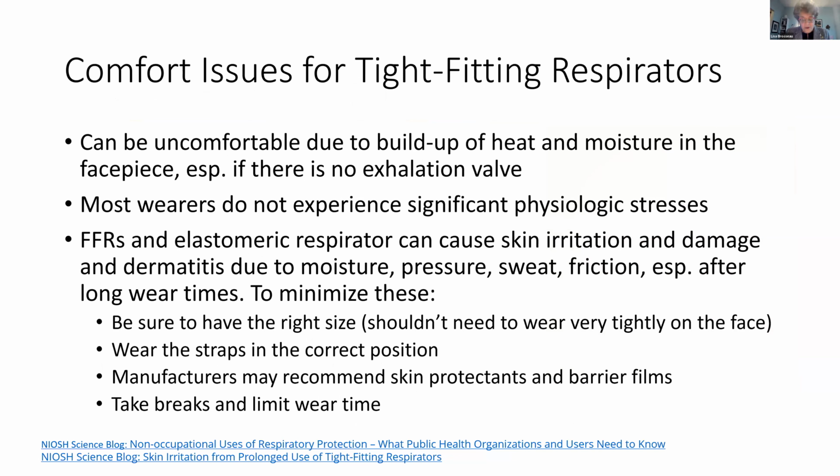Tight-fitting respirators can be uncomfortable over time, especially if they're worn for many hours. Moisture, pressure, sweat, and friction can contribute to skin irritation and damage and dermatitis. Some of these issues can be alleviated by receiving a well-fitting respirator and wearing the respirator correctly. In other words, it does not need to be tightened too small or too closely to the face. As well, some respirator manufacturers have recommended skin protectants and barriers. Limiting the amount of time a respirator is worn and allowing for breaks can also minimize discomfort and skin problems.